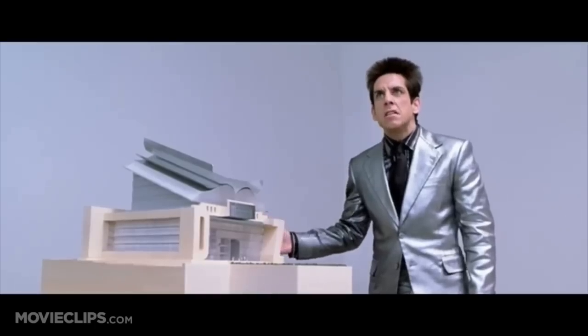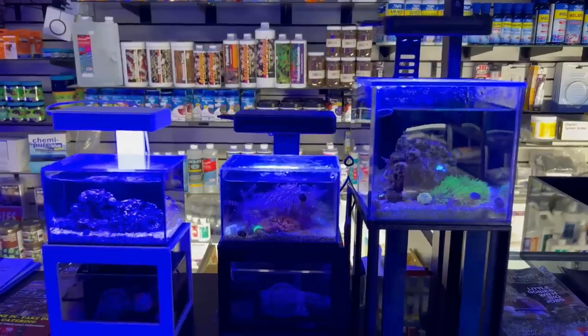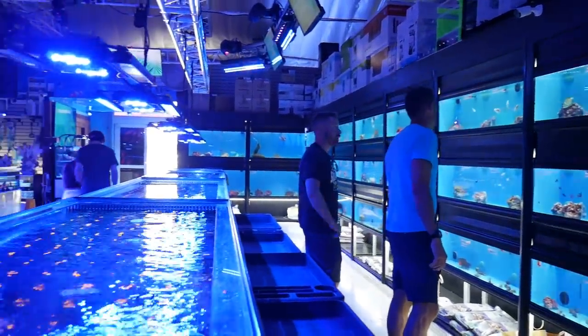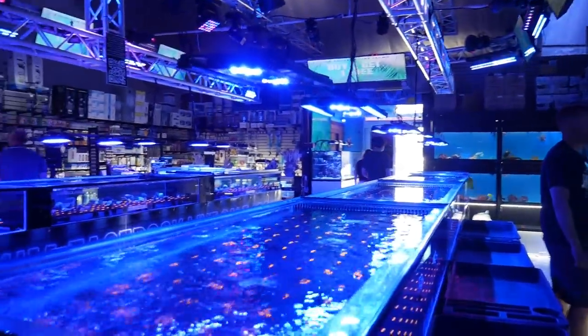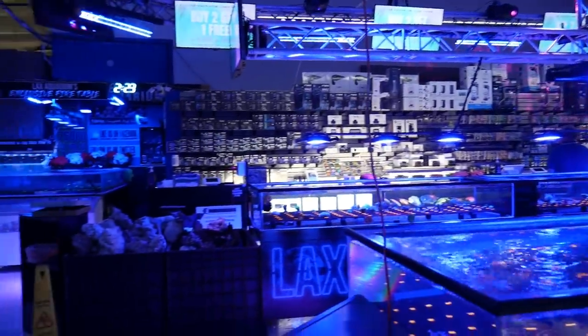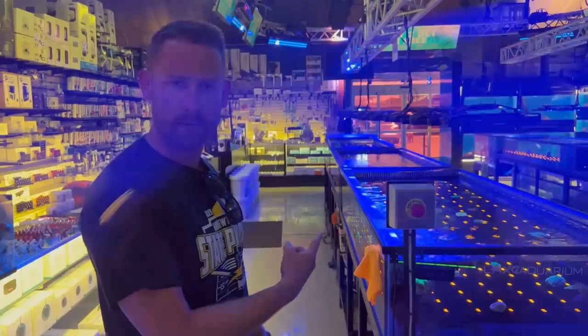What is this? A center for ants! I wonder what this does.